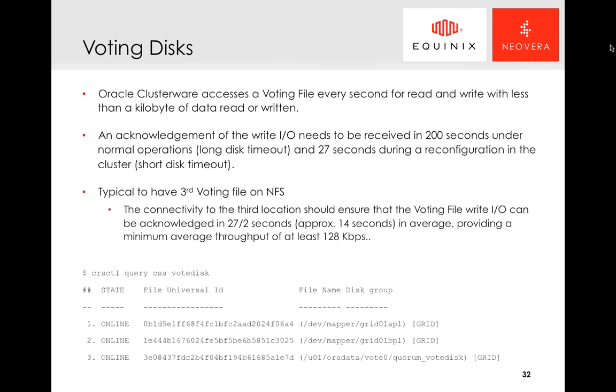We'll see how these can actually be changed, or how these are actually used to determine whether or not a node gets evicted. Again, everything's about that latency. Typically, that third voting file is on an NFS. That's cheap. It's easy. The only thing you need to make sure of is connectivity, so it doesn't introduce an enormous amount of latency. That connectivity to the third location needs I/O that can be acknowledged in approximately 14 seconds on average, with minimum throughput of at least 128K. That's easy to meet in most data center, extended data center setups.